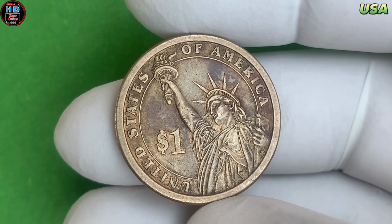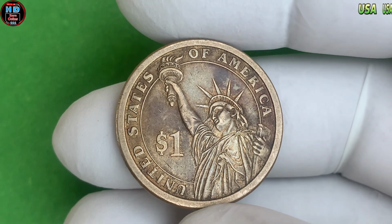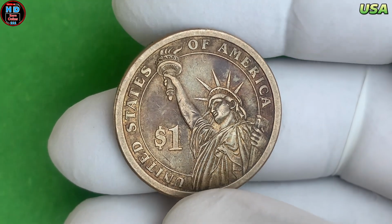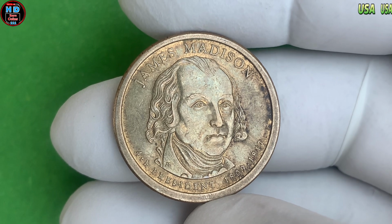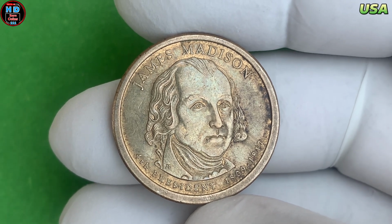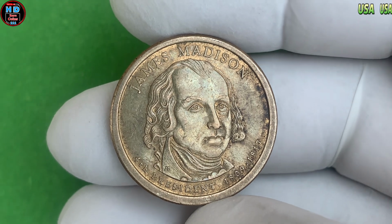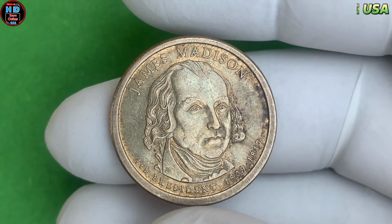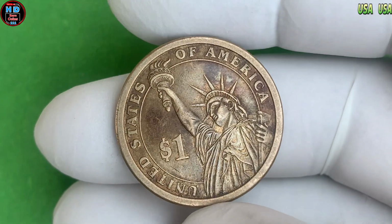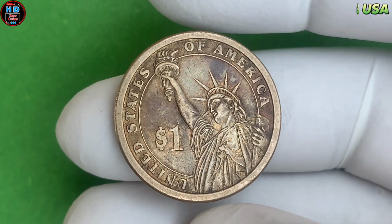The coin we're talking about today was released as part of the Presidential $1 Coin Program, an initiative by the United States Mint that honored each U.S. president with a specially designed $1 coin. James Madison, the fourth president of the United States, served from 1809 to 1817. His contribution to the shaping of the nation's government was monumental, and it's only fitting that his face was minted on a coin that celebrates his era and impact.